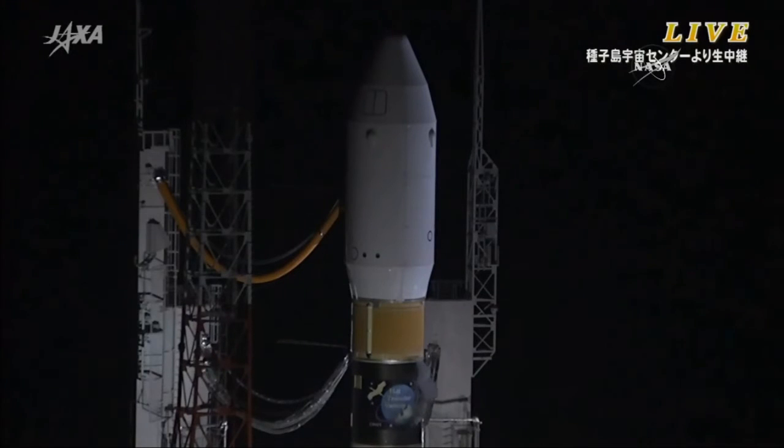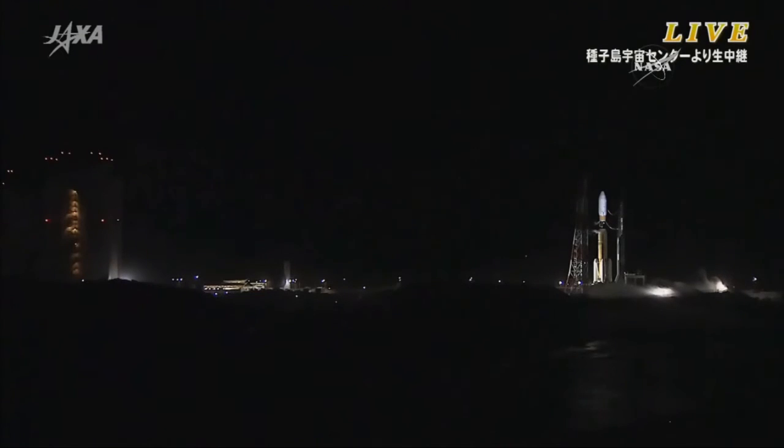And again, HTV-5 sits atop packed with over 9,500 pounds of equipment, both in the pressurized and unpressurized sections bound for the International Space Station.